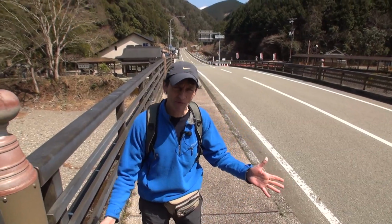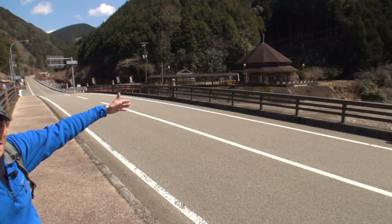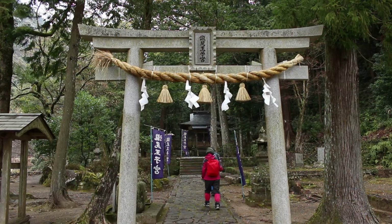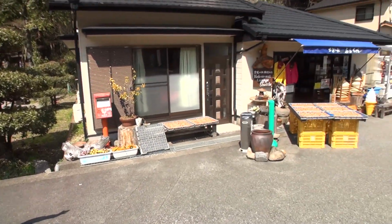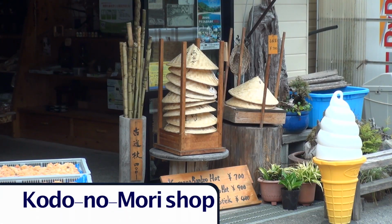So here are some key points at Takijiri-oji. Over here on your right-hand side, in this octagon-shaped building, is the Kumano Kodo Information Center. To the left is Takijiri-oji. The trail begins behind the small shrine building. Next to Takijiri-oji is Kodo no Mori Shop, which sells souvenirs.